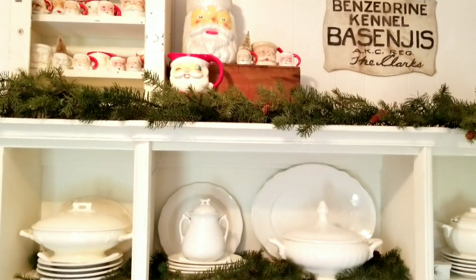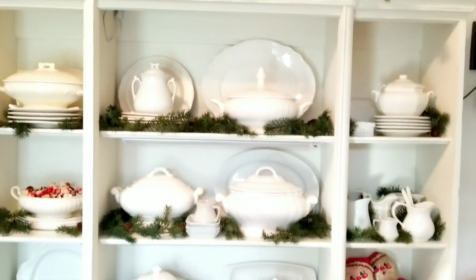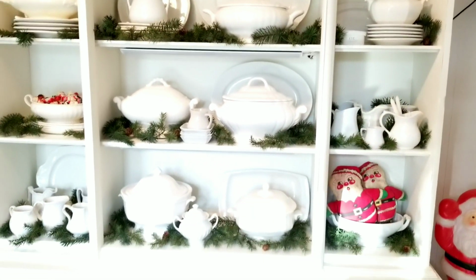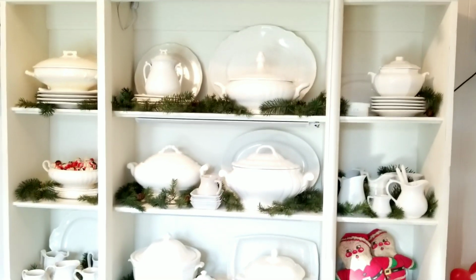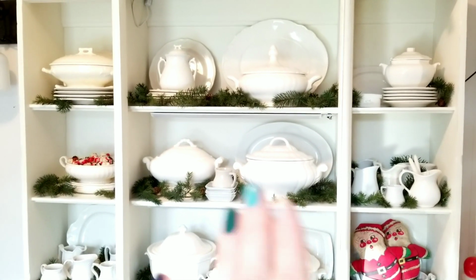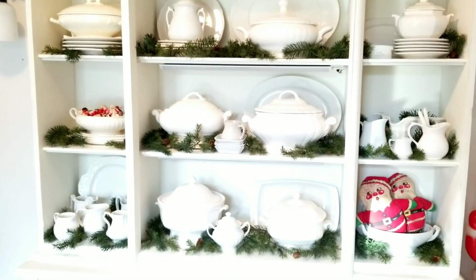So now for the hutch, this year I wanted to keep it really simple. I just wanted to add greenery with the ironstone, and then I added a few pops of red for Christmas. But overall, you'll see it's all just ironstone and garland.